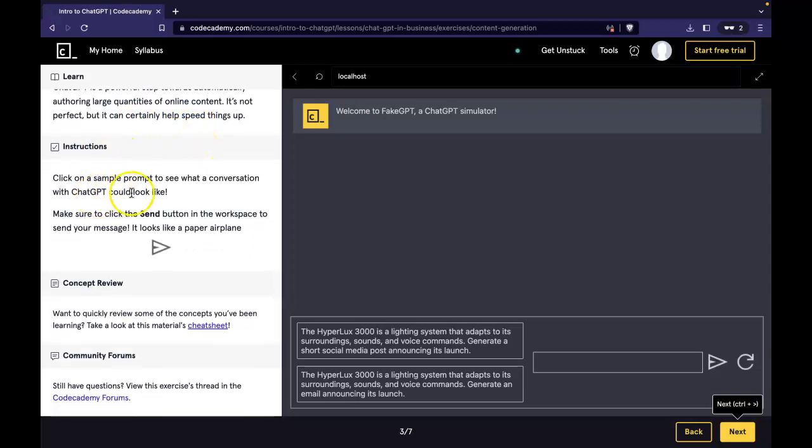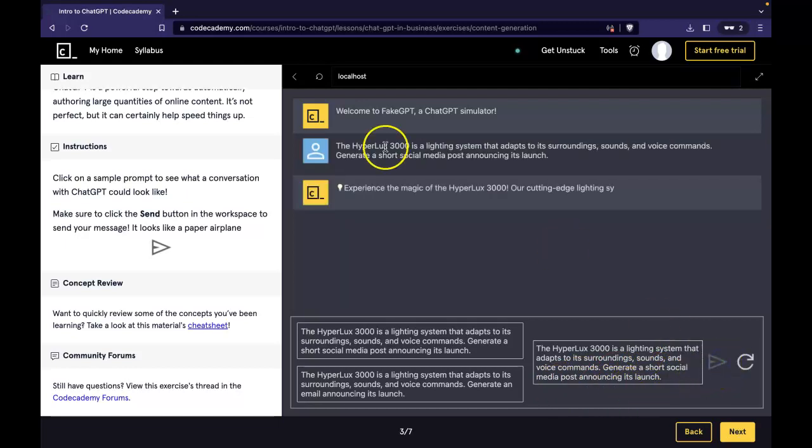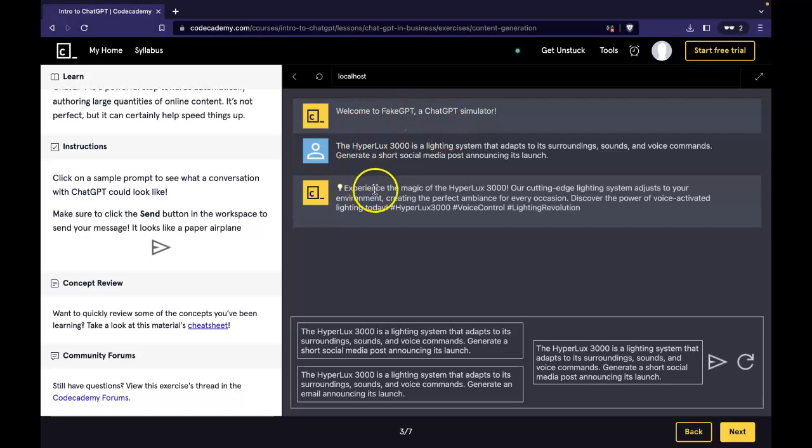Our instructions say click on sample prompts to see what a conversation with ChatGPT could look like. Make sure to click send, we know. So the HyperLux 3000 is a lighting system that adapts to its surroundings, sounds, and voice commands. Generate a short social media post announcing its launch. Let's click enter, and ChatGPT will give us this here.